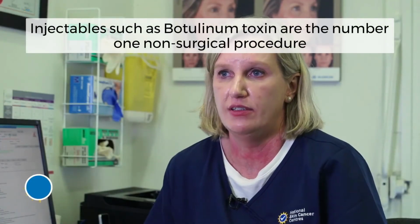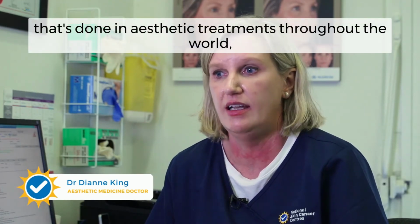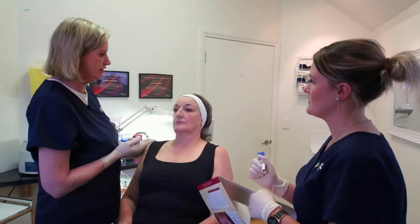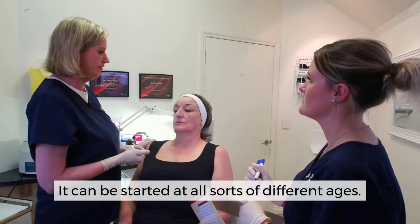Injectables, botulinum toxins, are the number one non-surgical procedure that's done for aesthetic treatments throughout the world, and it's very well accepted. There's not many patients who come in and say that they didn't appreciate having botulinum toxin, and it can be started at all sorts of different ages.